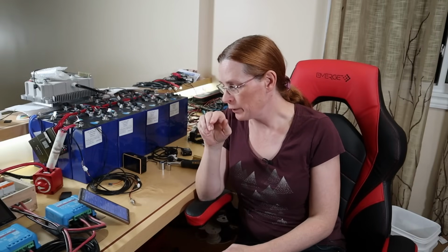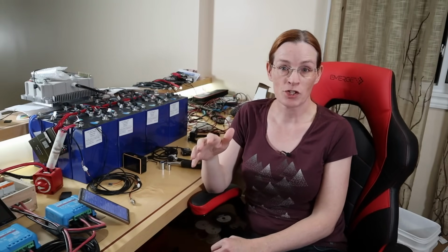Exactly how much? I don't know right now. I have to add it up. It's showing that since I set up the Quattro, 1.7 kilowatt hours have gone in. Now, it hit high voltage disconnect almost as soon as I set up the Quattro. So it was close to full charge, but it was badly out of balance.